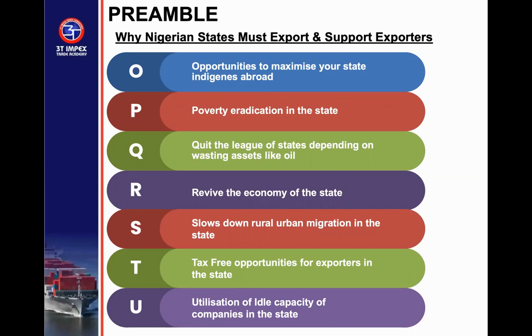I've been to Aba before, and what I saw sincerely was an eyesore because of the road. Not peculiar to Abia, but the population also was huge. Very huge. Rural urban migration. I feel the state government can do a lot more. There are tax-free incentives for the state, that's for exporters in the state and Nigeria in general.